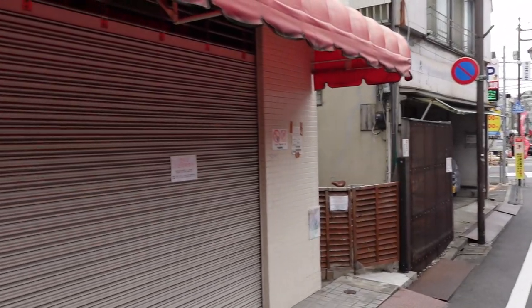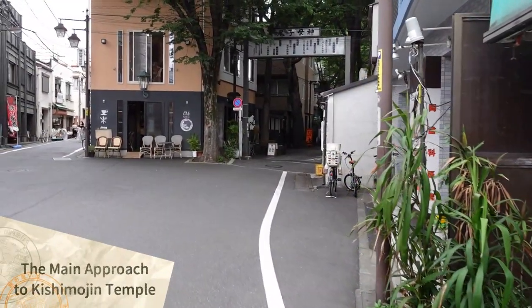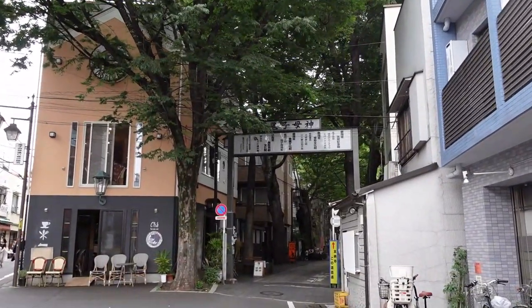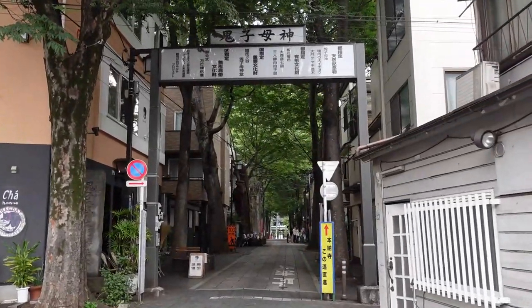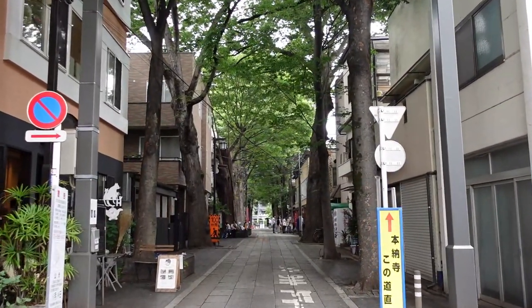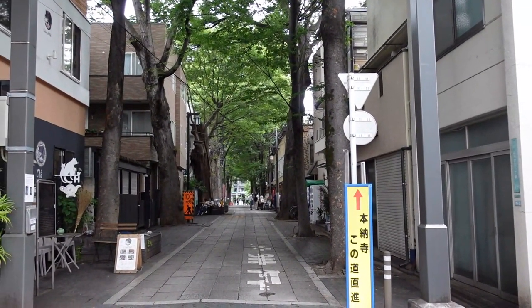At the place we got off, we already start the main approach to the Kishimojin. The environment suddenly changed, or so it looks to me. And both sides of the approach have Icho trees, and I heard that some of them are as old as 400 years.